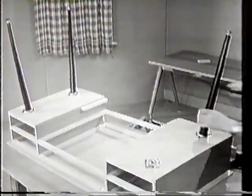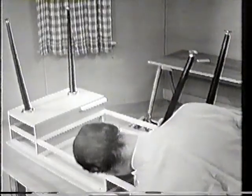Now, at the time, tapered contemporary legs which stuck out at a funny angle were the very latest thing. Then we can stand it on its legs.